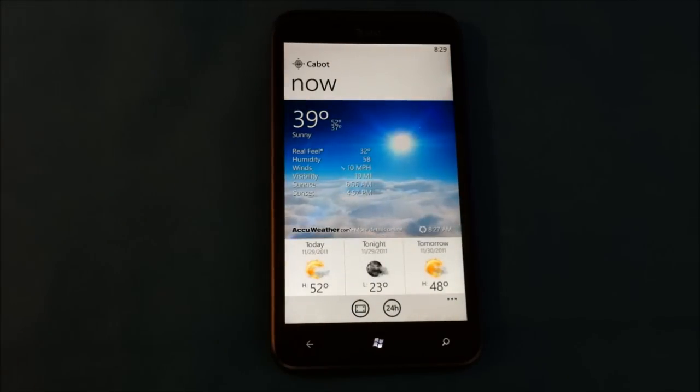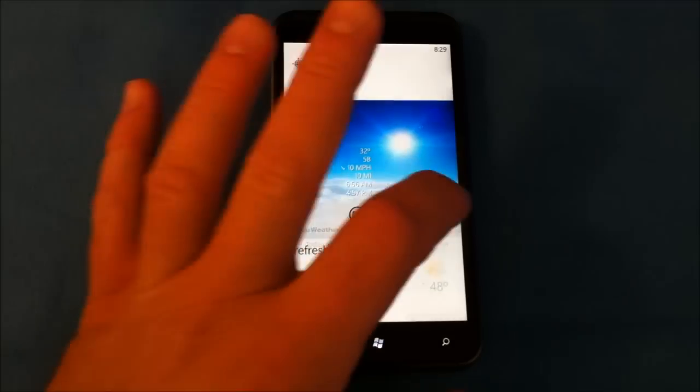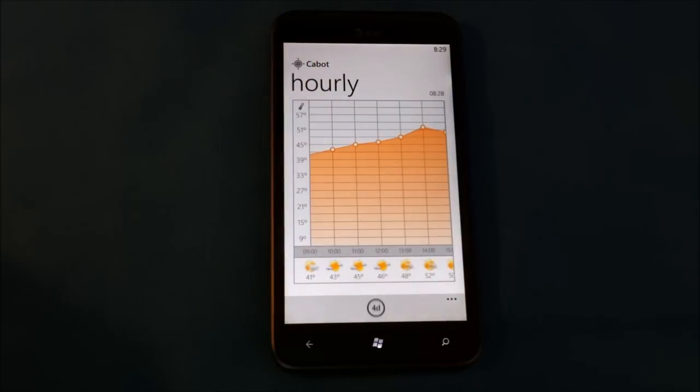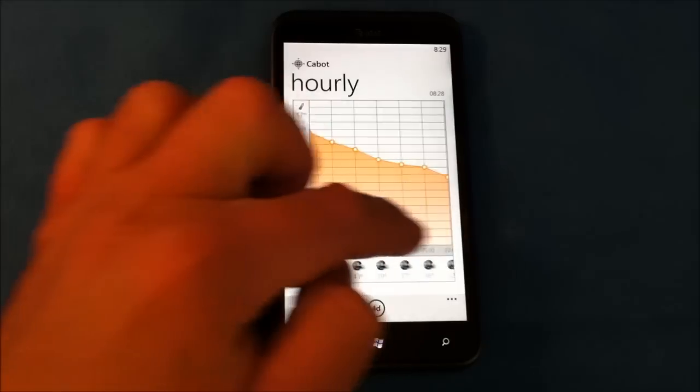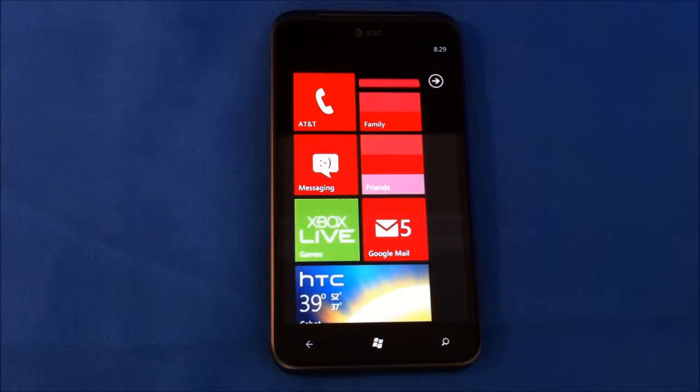Now you put it back in this view, you will get today, tonight, and tomorrow. You got your settings, your refresh, your demo. You can go into 24-hour mode, and it'll give you that same graphic that we've seen on Sense 3.0 with Android devices. You touch the Windows key, it'll take you back to your home page.